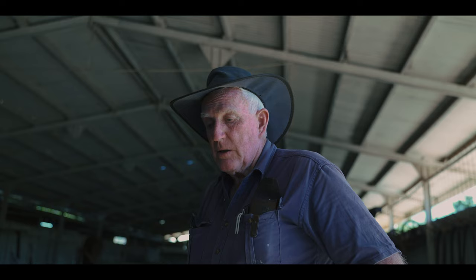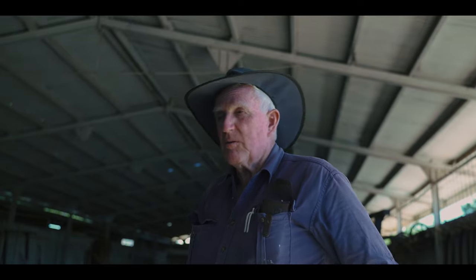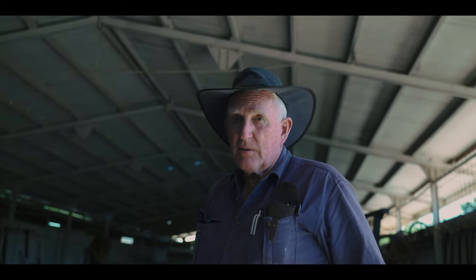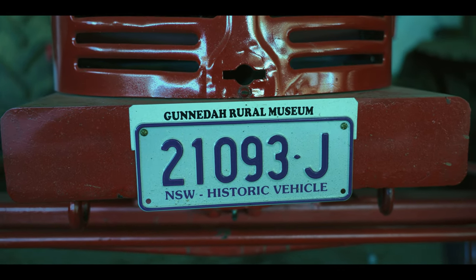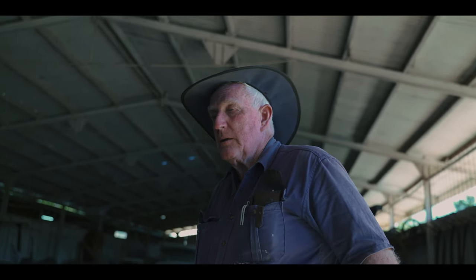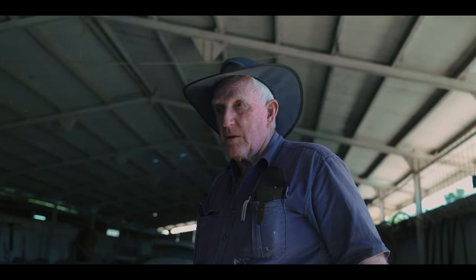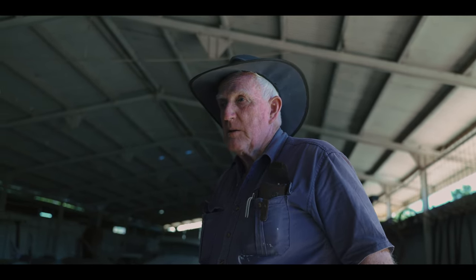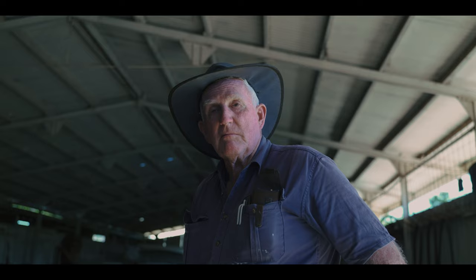The other thing we do here too, we've got what we call club plates, cheap registration. The vehicles or tractors or whatever have got to be over 30 years old. We put them on club plates. Where is one? Got one here behind you. Yep. It's got on a historic plate. It's a tractor. It costs you around about $47 a year for registration, which includes the green slip. And all we say here in the Gunnedah Rural Museum is that the item must have insurance on it. Some other people don't do that.